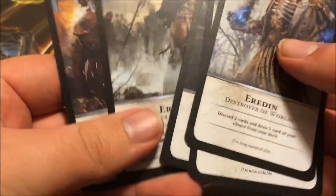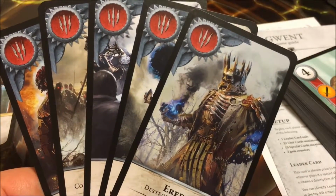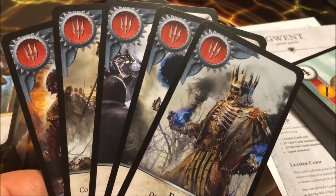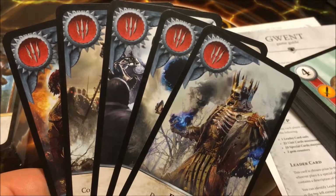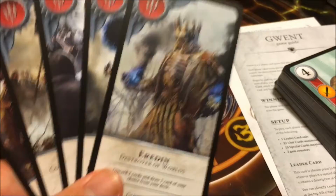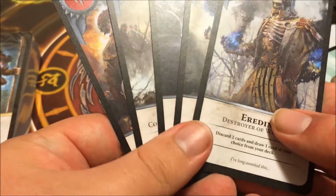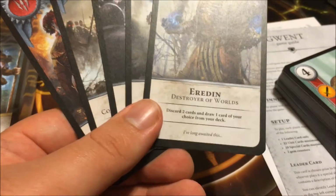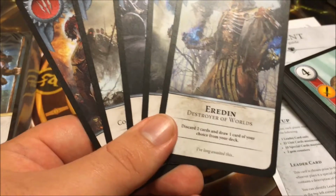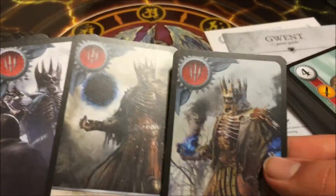So you have basically whoever is the leader of said faction. For the monster deck, it is Eridan, the King of the Wild Hunt. For the Scoia'tael, it's going to be Francesca Findabair. I will show you her. Northern Realms, it is Foltest, and Nilfgaard, it is the Emperor. Basically, you choose a certain leader card, and you can activate the leader's card at any time during the game. But it has to be during your turn, and you can only use that effect once. It doesn't matter what game you're on. You can only use it once, and they have these different artworks.